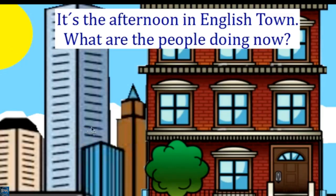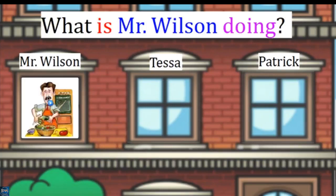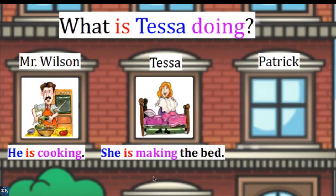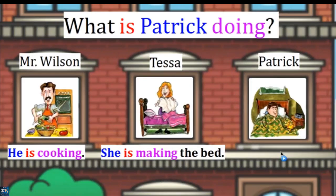Now it's the afternoon in English town. What are the people doing now? What is Mr. Wilson doing? He is cooking. What is Tessa doing? She is making the bed. And what is Patrick doing? He is sleeping.